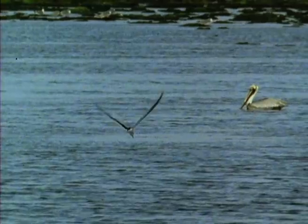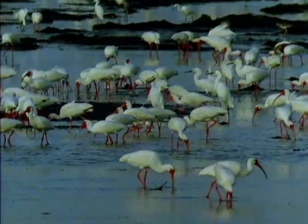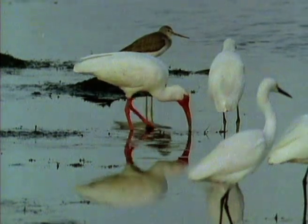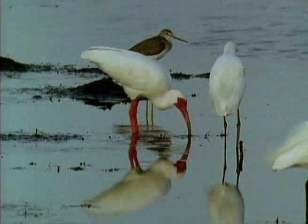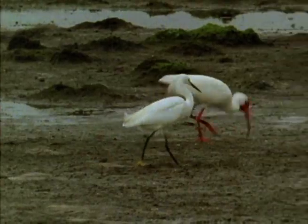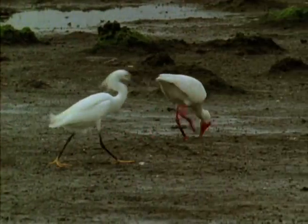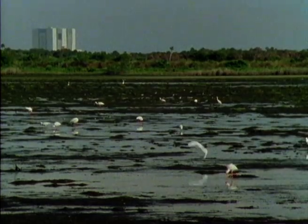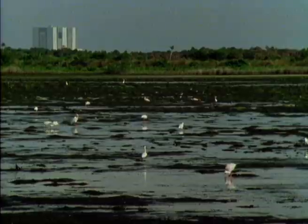The lagoons and impoundments are some of the most prolific areas in the world. For the birds, there are 117 species of fish to choose from, as well as clams and crabs. Looking at these controlled brackish water impoundments, it's easy to forget that the roaring Atlantic surf is only a kilometre away.